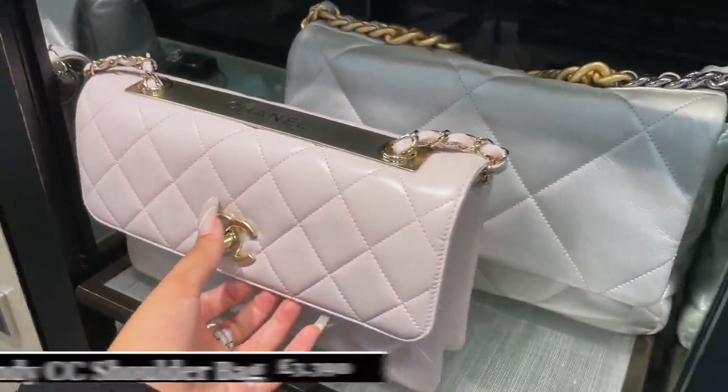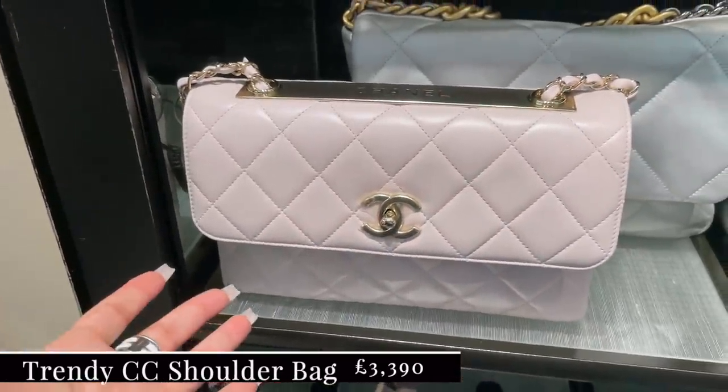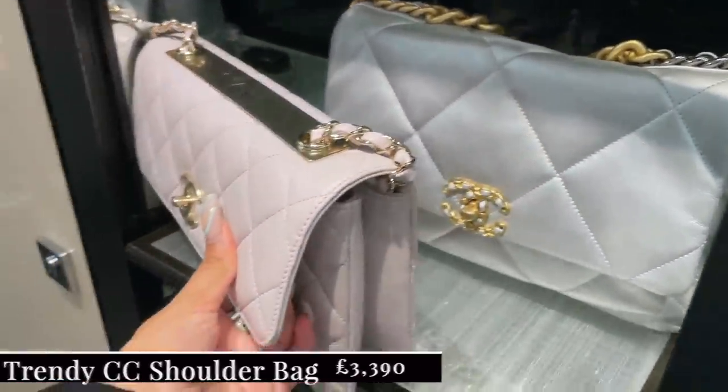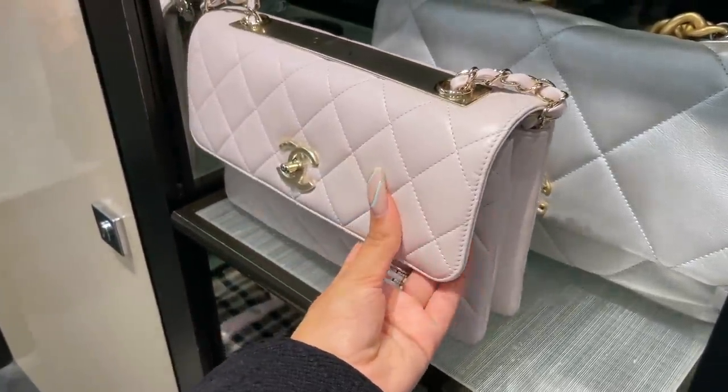Okay, this bag intrigues me because from the front, yeah, this makes sense. From the side, this is not making much sense to me, you know?